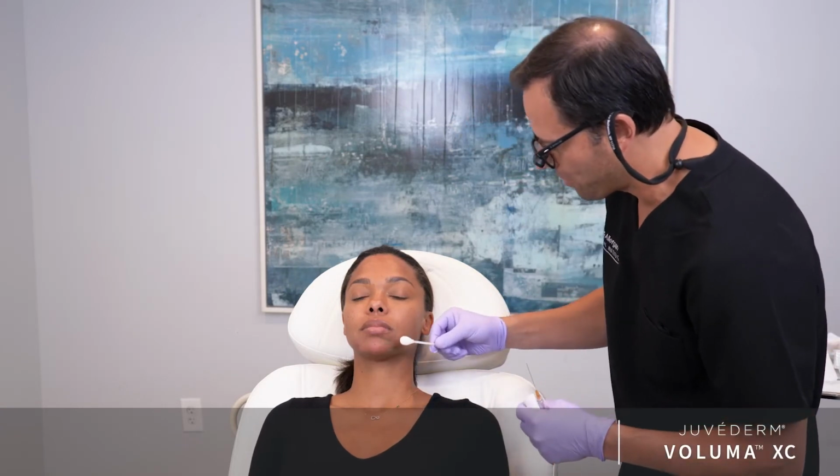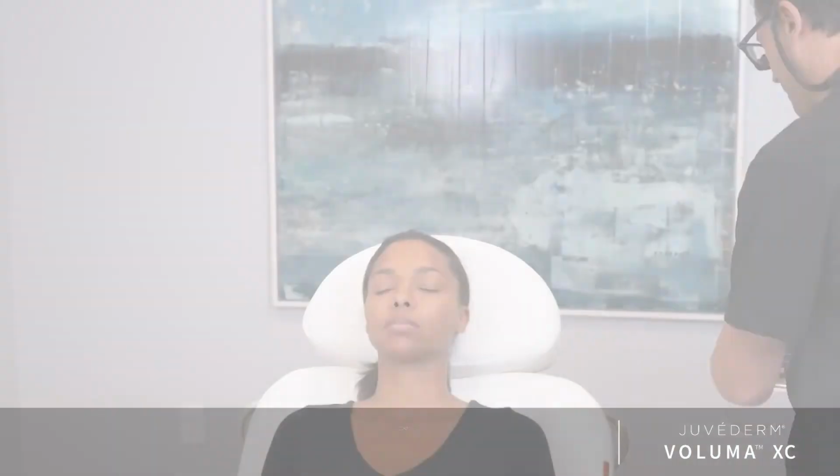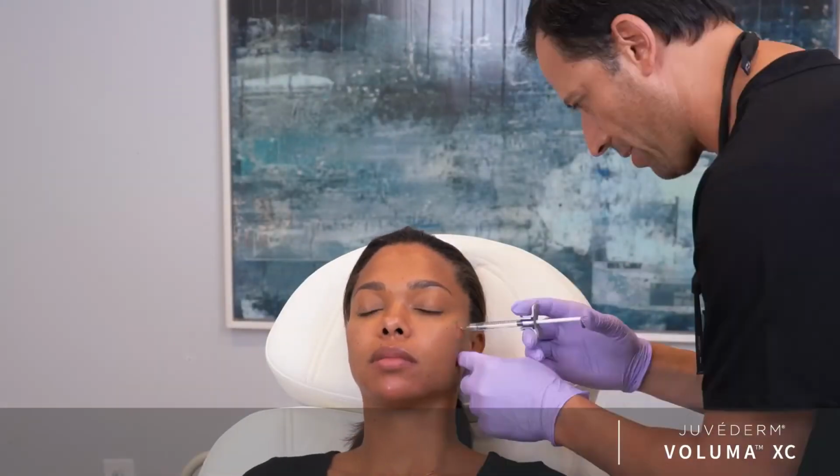So now we'll proceed with the treatment of the left mental crease and the left pre-jowl region. Now we'll proceed with treatment of the left zygomaticomalar region and left anteromedial cheek region.